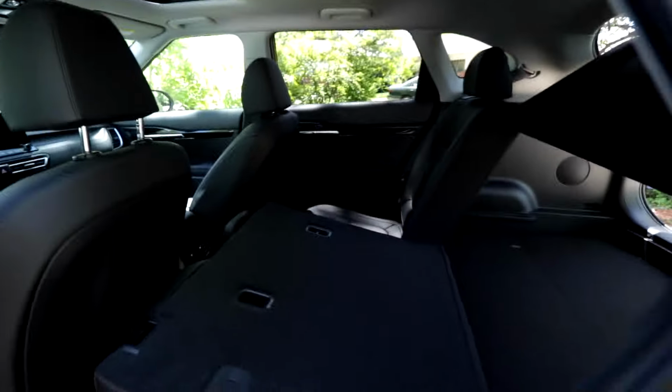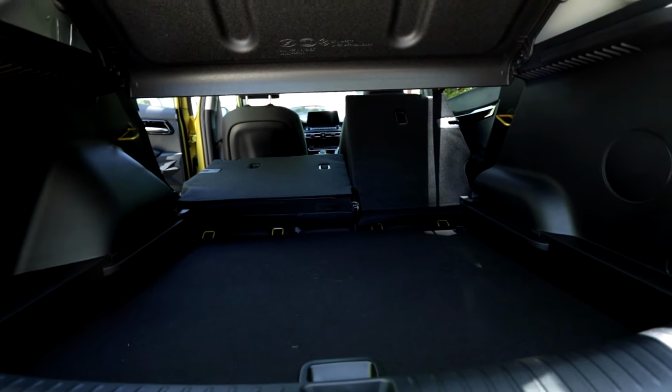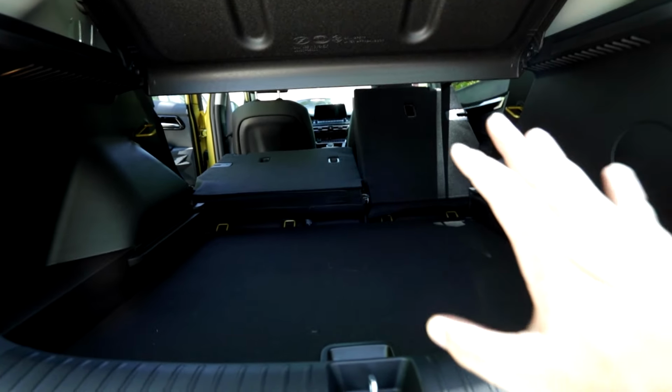It's really easy to pull down these seats. You just pull the lever. Oh yeah, that's a lot of space. So yeah, you got a 60-40 split seat. So if you need to haul long gear, you can definitely do that.